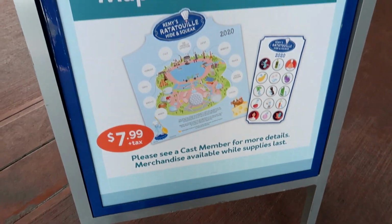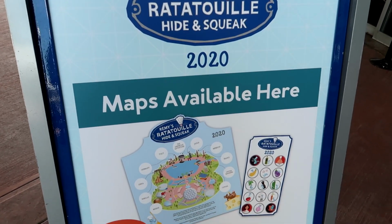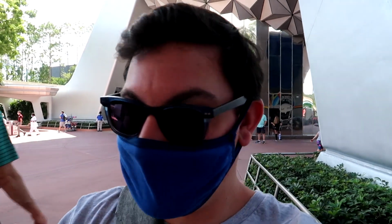They also have a Remy's Ratatouille hide and squeak scavenger hunt going for food and wine this year. Even though it sounds like a fun idea, the problem with Flower and Garden is that I did the scavenger hunt, the Spike the Bee scavenger hunt. If you haven't checked out the video, do it. I didn't end up trying any food. Did all the scavenger hunt, and then they closed it for 4 months, and here we are 5 months later, still haven't tried any of the Flower and Garden food, so that was a mistake.